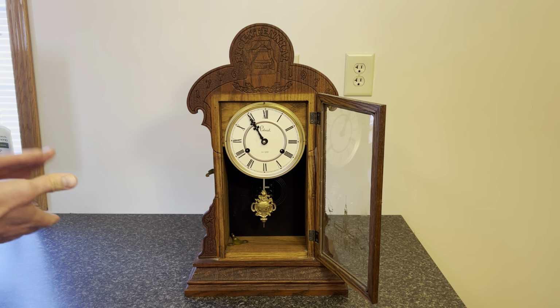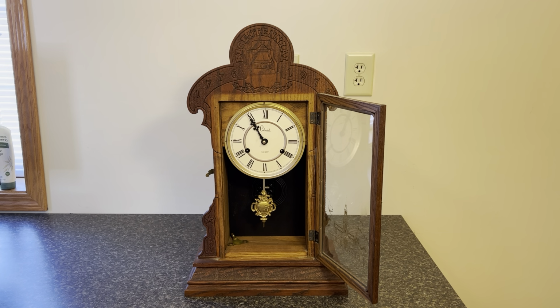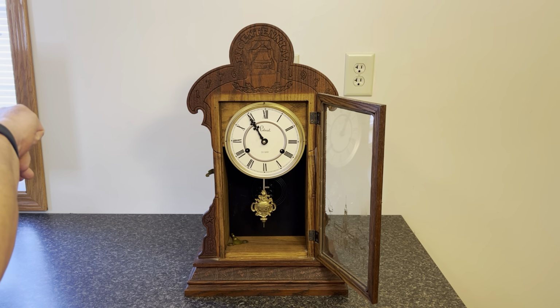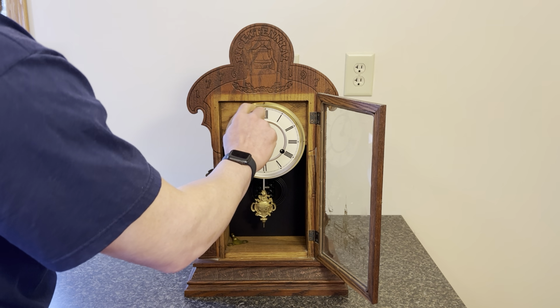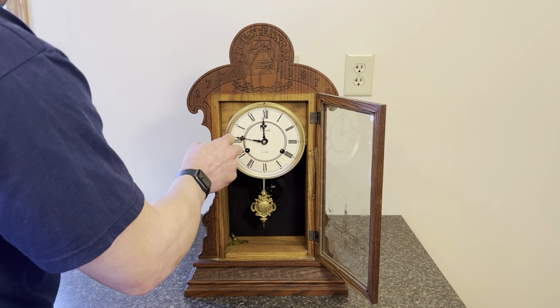Now, when it comes to setting the time, I was just told or shown, don't know if it's correct, I think it's the only way of doing it, is moving the hands clockwise to get to the proper time. So I'm going to do that. Currently, right now, it is 5 of 2. So, unfortunately, the hands are on top of one another here. So I think you can hear it chime, obviously, as I go.